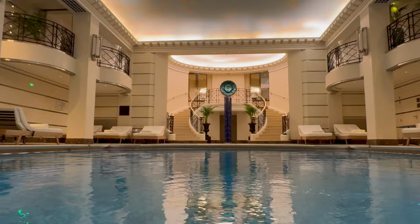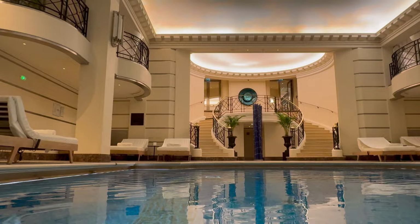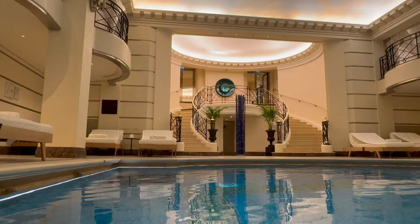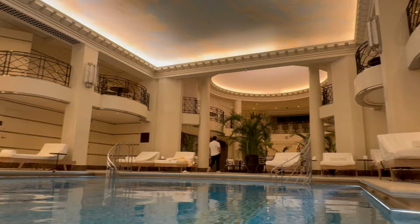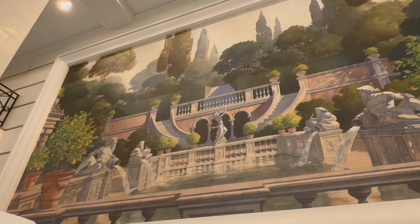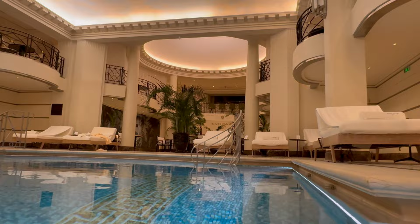Let's just see how far down we can go. Because it did say 2.2 meters at the other side. Right, so we can get halfway. There's a step here. Right, it gets very deep. All right, we're going to stop here. It's the lifeguard. Nice painting on the wall. Alrighty, that's the pool. Pool at the Ritz.